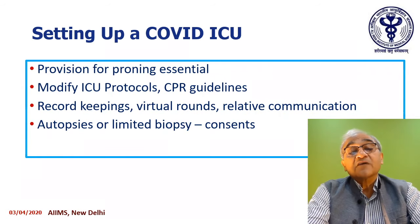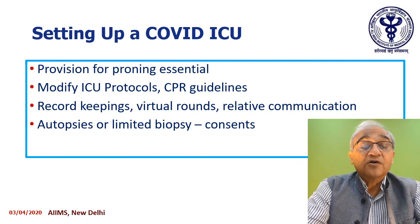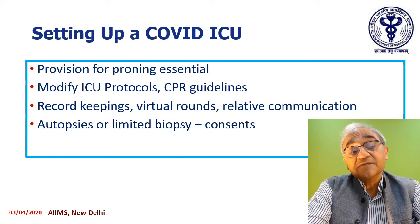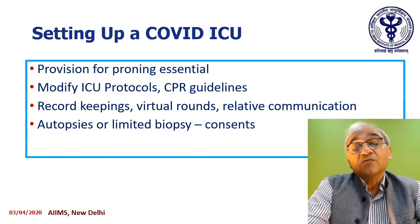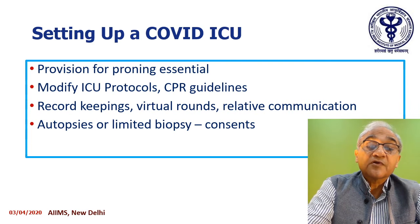A very important part of this ICU would be record keeping, whether one would like to have a paper record if electronic record keeping is not available. And I'm sure this is not available in most of our ICUs in the country. If it is there, then there should be a dedicated team member who would be in charge of the record keeping, so that he can put in the right numbers and it goes to a central lab, a central registry.